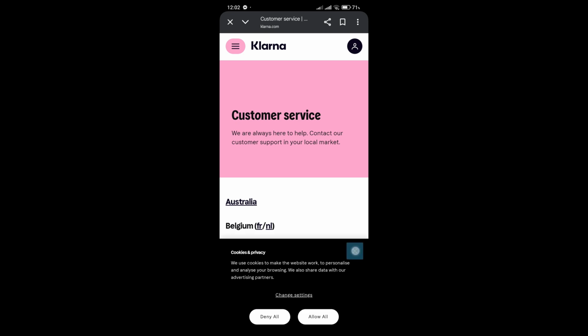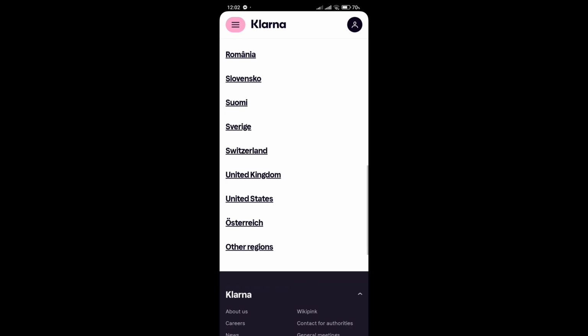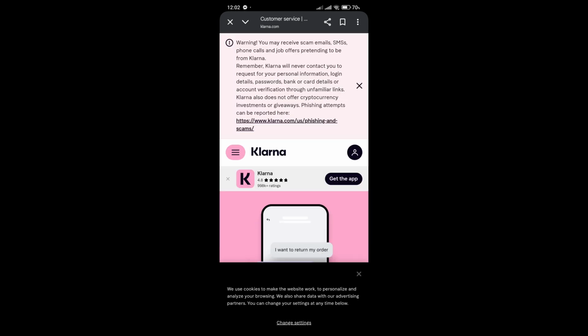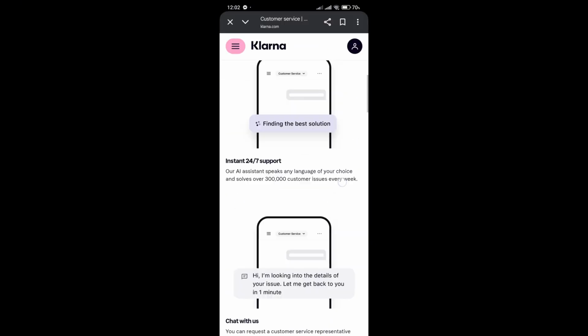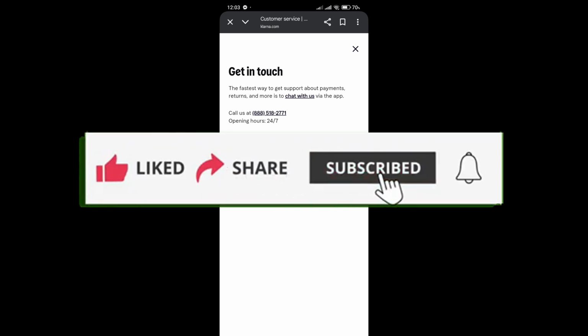After you tap on it, it will take you to a page something like this, and simply tap the language you want. I'm going to select United States, and here you can just sign in to chat with them, or you can simply contact with them. For now, I'll simply tap on contact us, and here you can call the customer support at Klarna, and it is that easy.